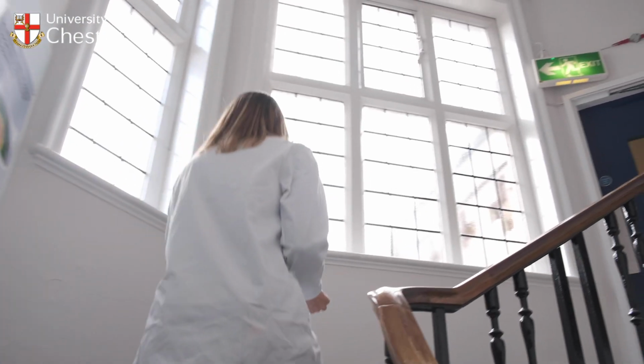Within this lab, we also have our active working station. We have activity trackers such as accelerometers, inclinometers, and pedometers. And we also have capillary blood testing facilities.